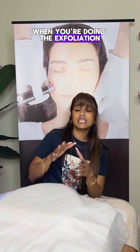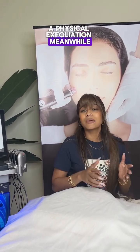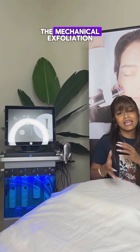And how it happens is, when you're doing the exfoliation, the vortex technology, like I said, provides a mechanical exfoliation, a physical exfoliation. Meanwhile, it provides a chemical exfoliation as well. So when I said mechanical exfoliation, it's the vortex technology. The technology that we use in this machine is what we call the mechanical exfoliation.